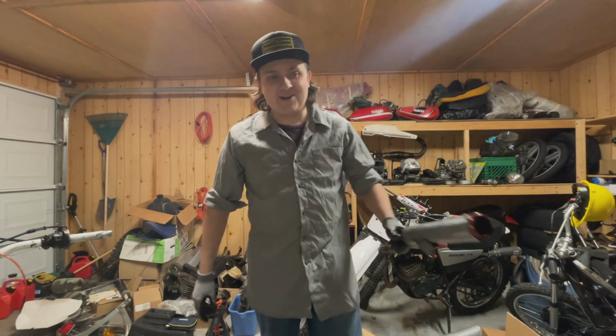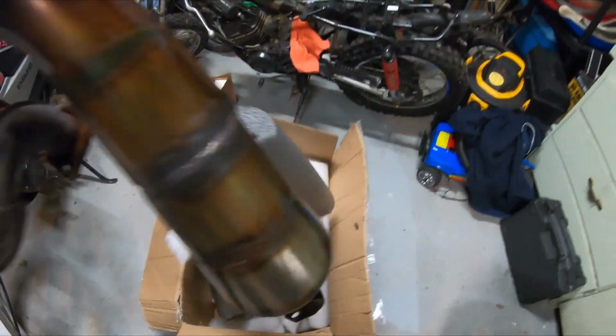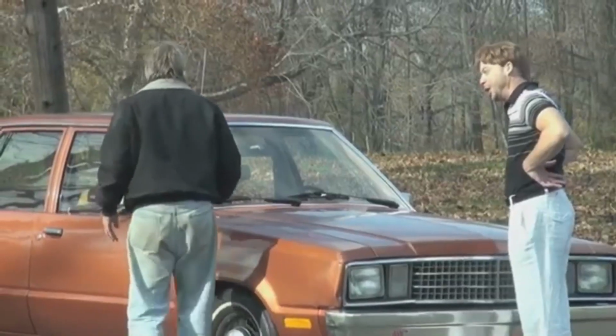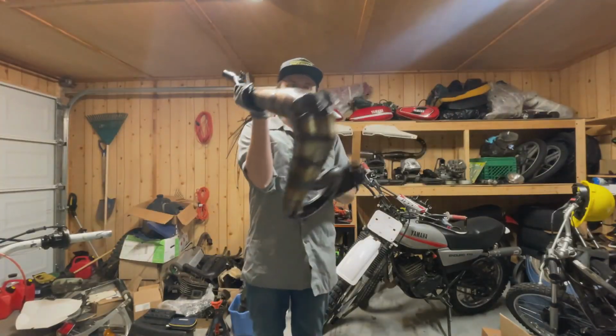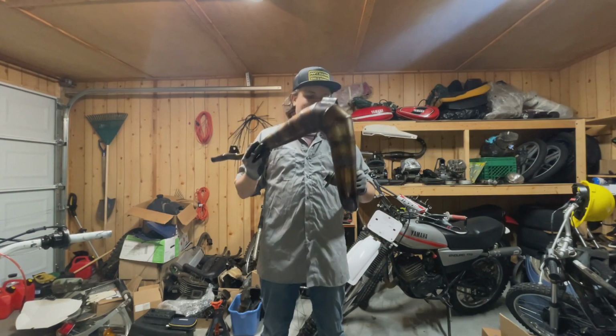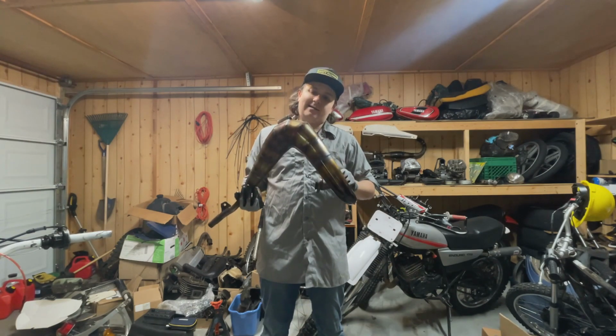Alrighty, and here's the best part. Oh, baby. Oh, let's just pull this thing out. Yes. Look at this. Look at that. Yes. Now, would you look at this? This is the holy grail, guys. This is what I've been wanting for so long. A handmade pie cut exhaust.